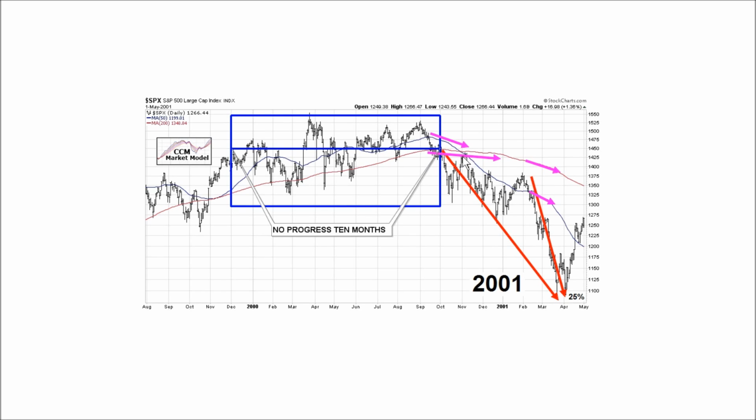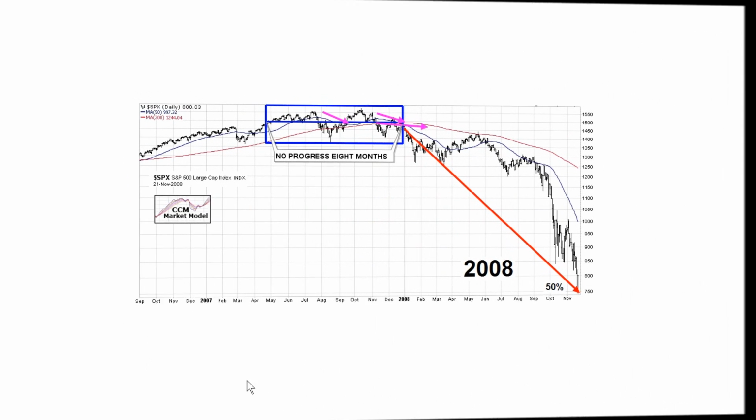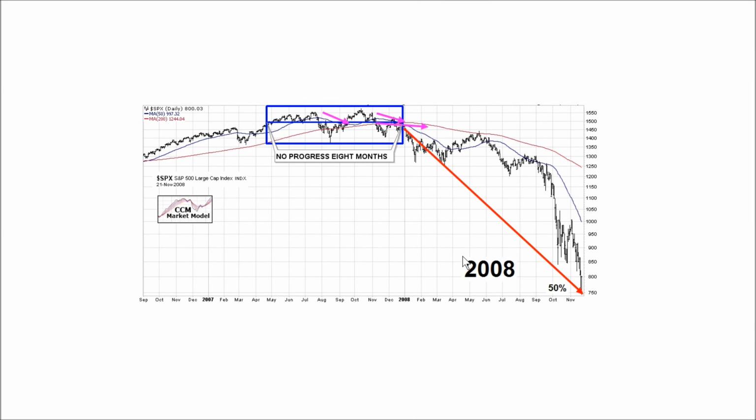The S&P 500 is all the way back up to this point here. So this death cross occurs prior to the 25% decline in the S&P 500. We get a market that consolidates, goes sideways. We get the 50-day crossing below the 200-day, and the slopes of both moving averages roll over. We're reviewing the exact same concepts.